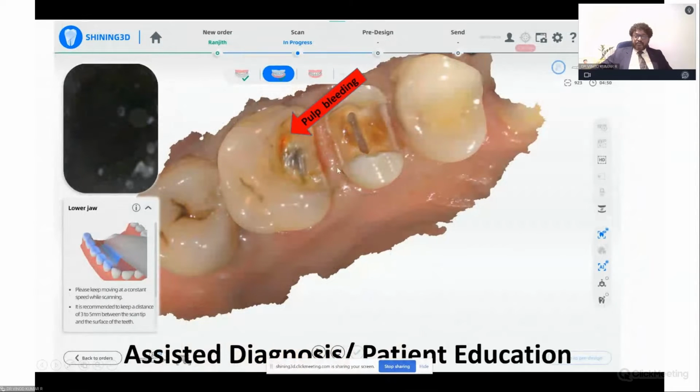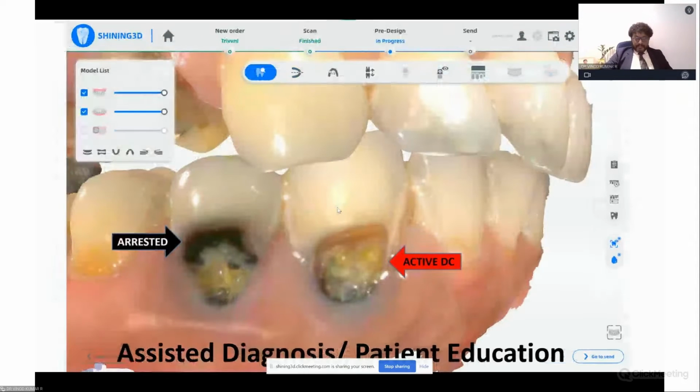And finally, after removing the restorations, I was able to show him that there is a bleeding spot. So that requires a proper treatment for him to further proceed. So what is my emphasis? Till now, I've never been able to get a tool the way I'm able to show things to my patient and able to get my results, which was not possible with any of the technologies in the dental field.